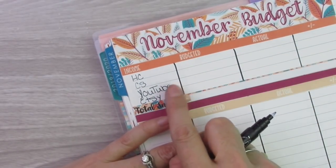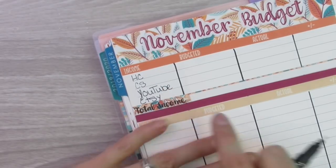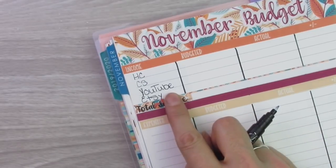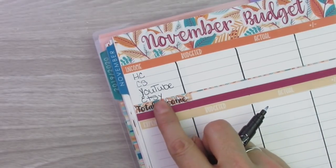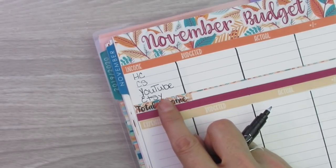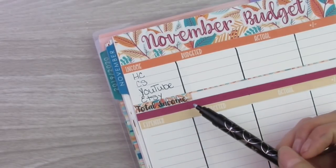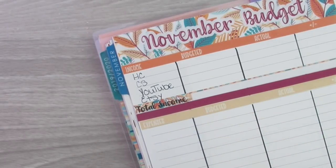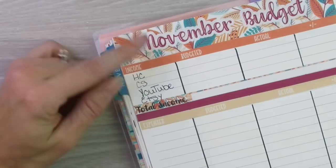Those are just extra. After I pay taxes for YouTube and Etsy income, and then get any business expenses that I need, especially Etsy, sticker paper, more cutting mats for my Silhouette Cameo, cutting blades, anything like that, packaging supplies, printer ink. I go through a lot of ink. So after all that is paid for, then whatever extra income I have from those, I either put into savings or put towards an extra debt snowball payment.